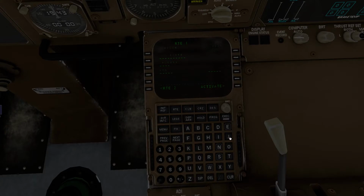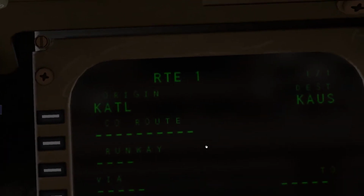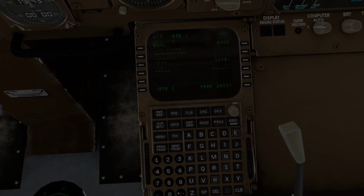I'm not sure that I have had enough practice in the 757 yet to do this very well, but we'll see how we do. So we are flying from Atlanta to Austin. Let's see, I can't really see the screen. So, anyways, Atlanta to Austin.